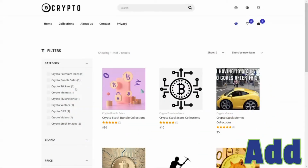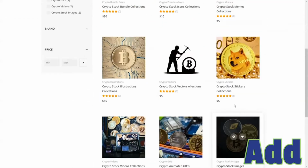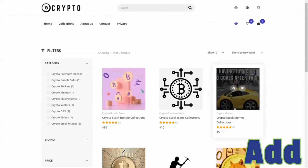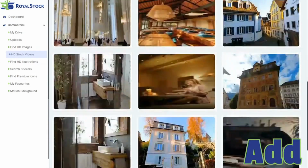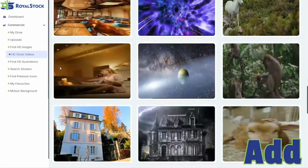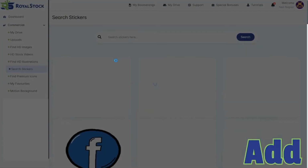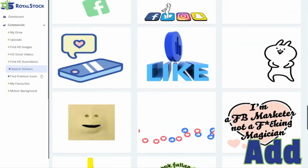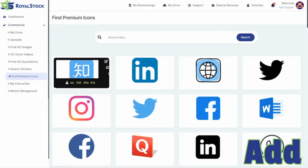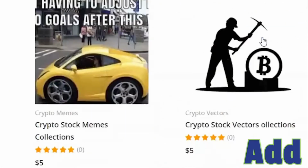Now we take our assets we've selected and we create unique collections with our images, video stickers, and a lot more in just a few clicks. We have over 10 million stock media assets for every possible niche you could think of. You'll be getting access to high definition images, ultra high definition 4K videos, high definition illustrations, GIFs, motion backgrounds, premium icons, a favorite system, and of course storage for your own content to truly make your collections custom to you and your niche. Give them names that make sense to your niche.